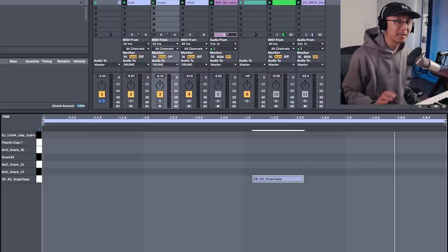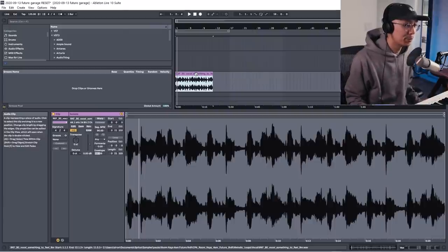So now let's look for a sample or vocal to play with. Here's the vocal sample I'm working with. It's found on a Splice pack called Room Keys 4AM Future R&B.